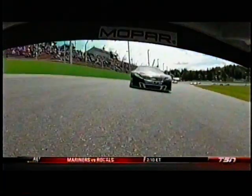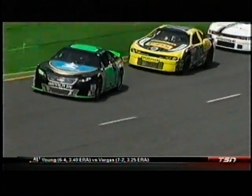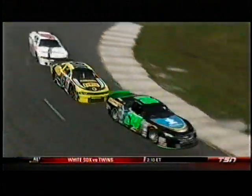A race car driver, what does he want to handle the best? Down the straightaway. Absolutely. The 18 Diacom Dodge of Alex Tagliani in the front. Gray as well. That car seems to have settled down from the initial restart.